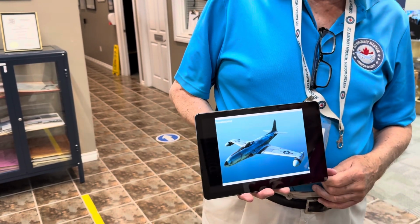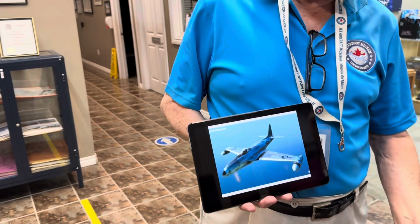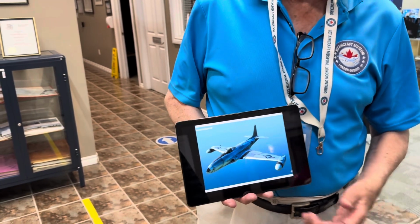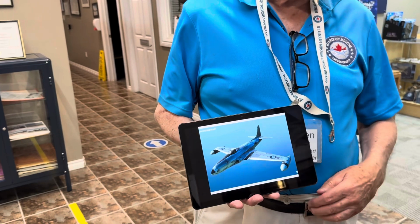So like missiles, like bombs? One way you wouldn't drop them is to bomb somebody. You drop them for a good reason, and what might that good reason be? It's almost like school, right?